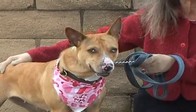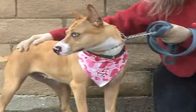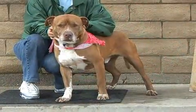And Deborah, both Ziggy and Marley have $50 on their adoption fee, so that means half of the adoption fee is paid already. And they love each other. So if you were looking for 2 dogs, you'd have 2 dogs that like each other, have a companion, and have half price off on both. What a deal.